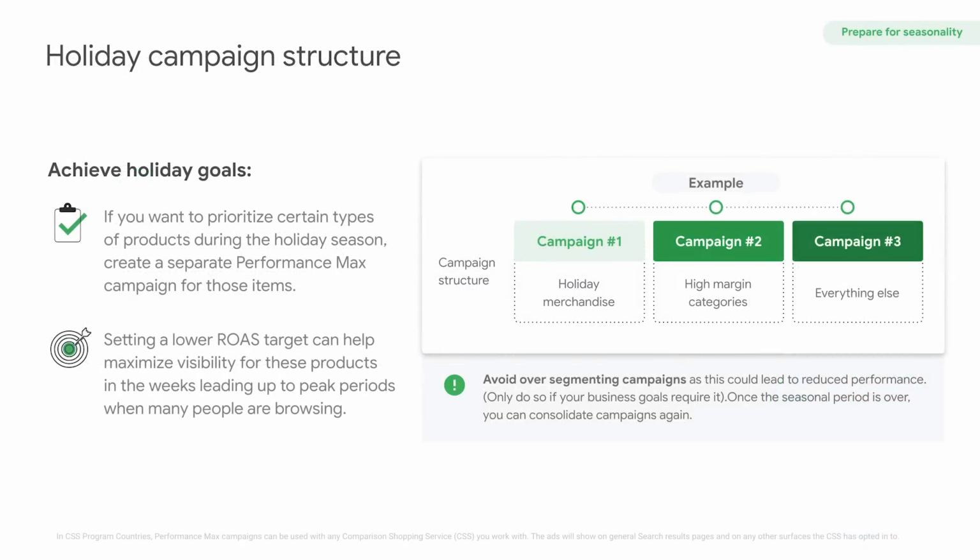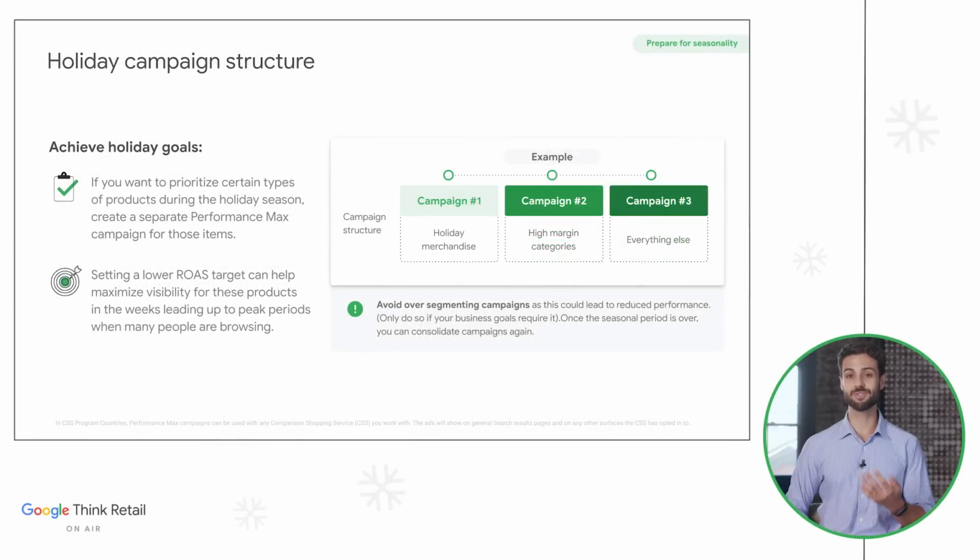Okay, so for the first one, campaign structure. Before diving into the best practice, we should be taking a step back and thinking about what is our objective? What is your objective, right? If you do have an objective of prioritizing a specific category, or if you have a specific promotion for a selected group of products, then what we recommend is having a separate campaign for this group of products and then having lower ROAS targets. This way, you're going to be increasing the visibility, increasing the volume for this specific campaign. But this is not really required. You can continue to use your account structure if you do not have this specific objective.